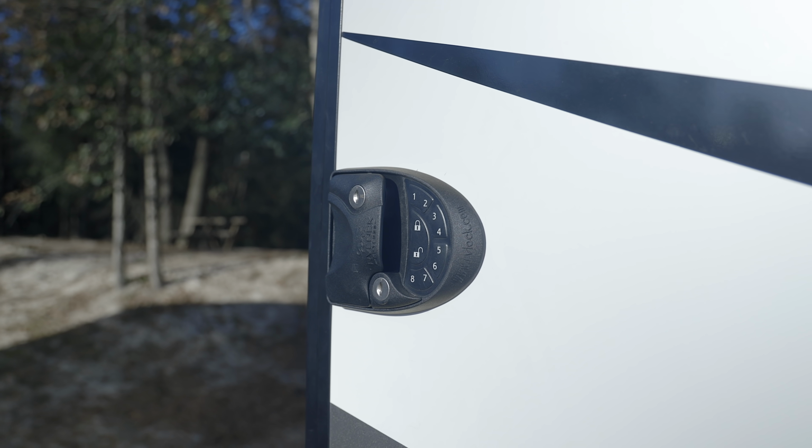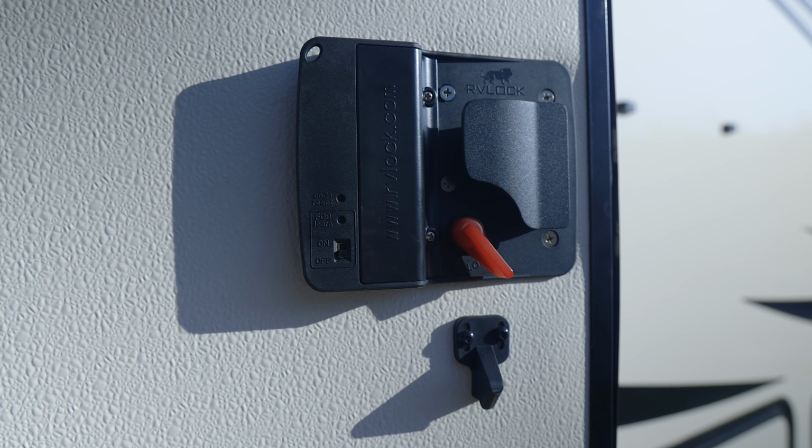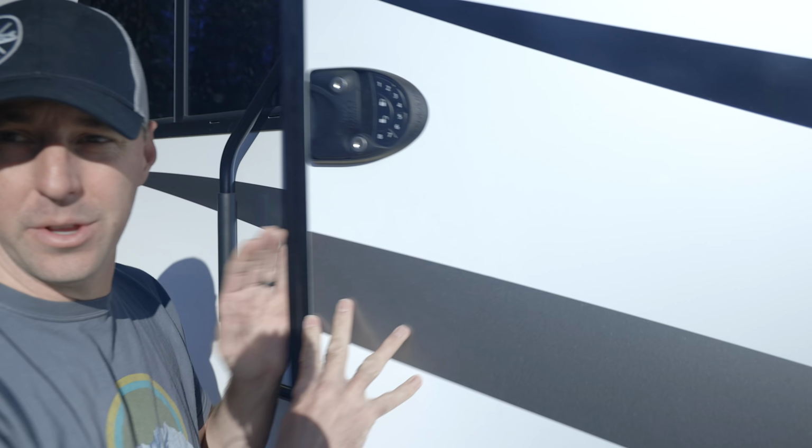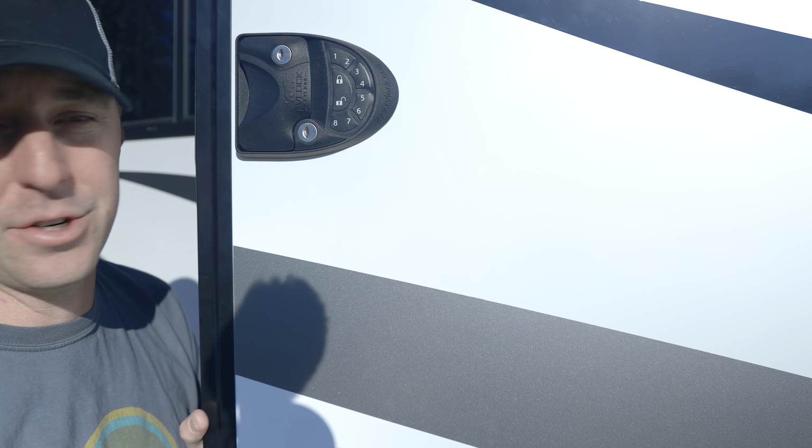Just a couple of tips in installing something like this, or even a tip for just making the front door of the RV work better, is just giving a little bit of attention to how it functions. For me, the goal is so that you can have a door that you can just close so that you don't have to slam it all the time. And here's where the trick is.